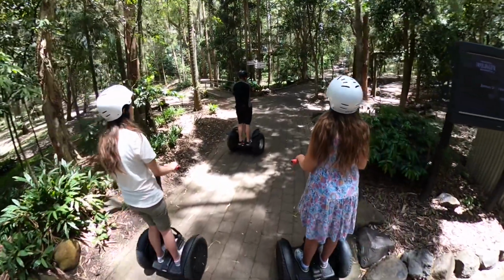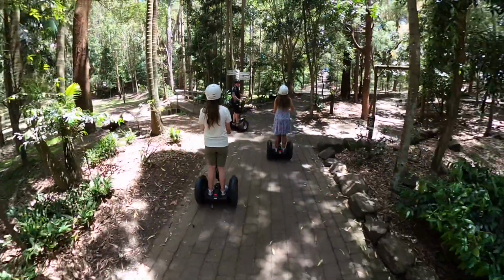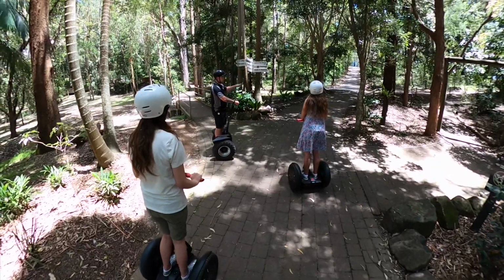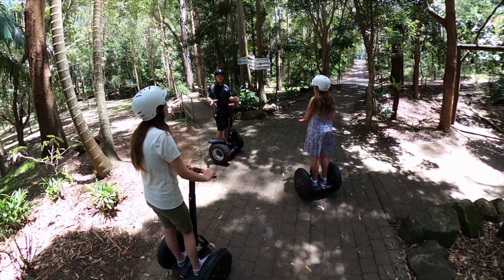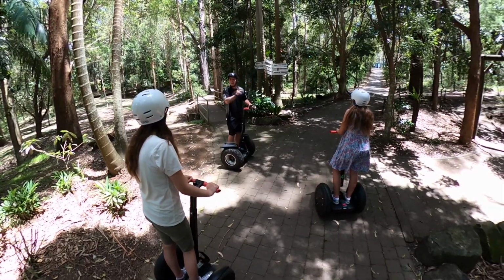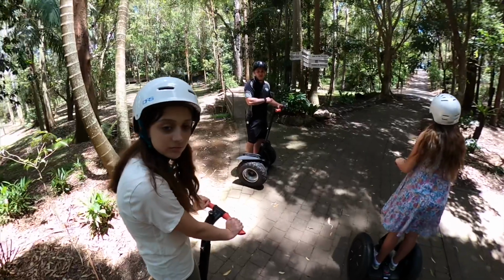So, just up here, we do have a hill that takes us over towards our crocodile wetlands. So what we can do is we can either go up there. However, if you guys aren't particularly keen on going up a hill that size, although it is nice and easy, we're free to go back around and we can have a look at our kangaroos. But if you guys want to give the hill a crack, I'll be happy to take you up there.